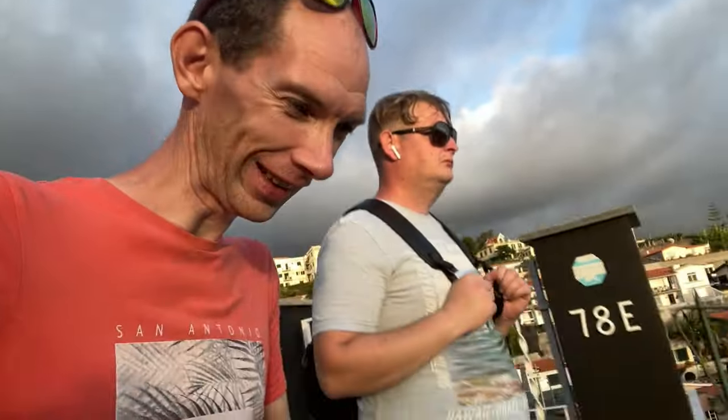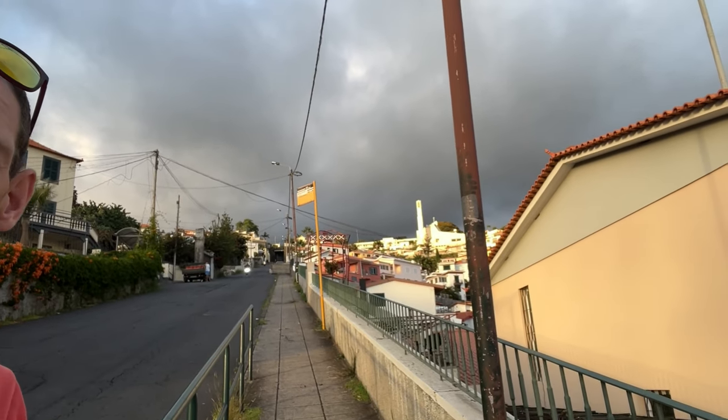Look, I don't know if you can tell behind us. And my legs are hurting. And we've still got ages to go yet. There's a bus stop, but no bus. It's gone so dark behind us, you can probably see. Look how dark it's gone. It's like it's following us, isn't it? So we're heading back down to Funchal.